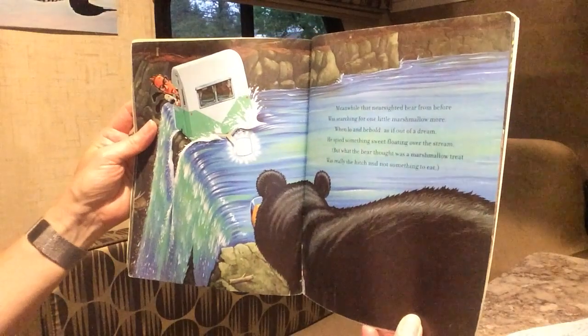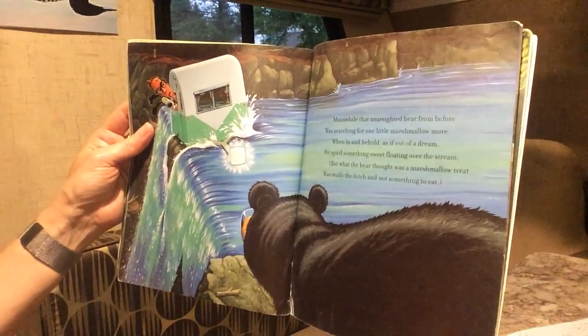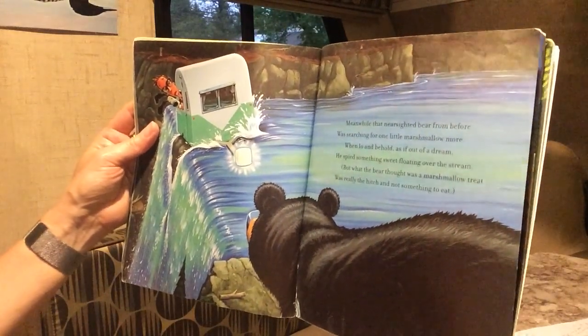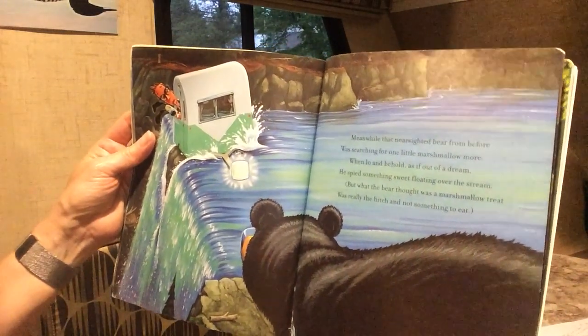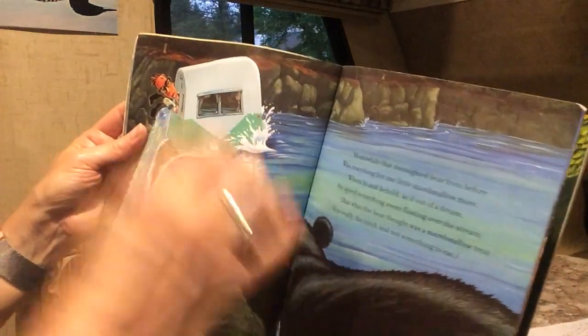Meanwhile, that nearsighted bear from before was searching for one little marshmallow more, when lo and behold, as if out of a dream, he spied something sweet floating over the stream. But what the bear thought was a marshmallow treat was really the hitch, and not something to eat. Kind of looks like a marshmallow, doesn't it?